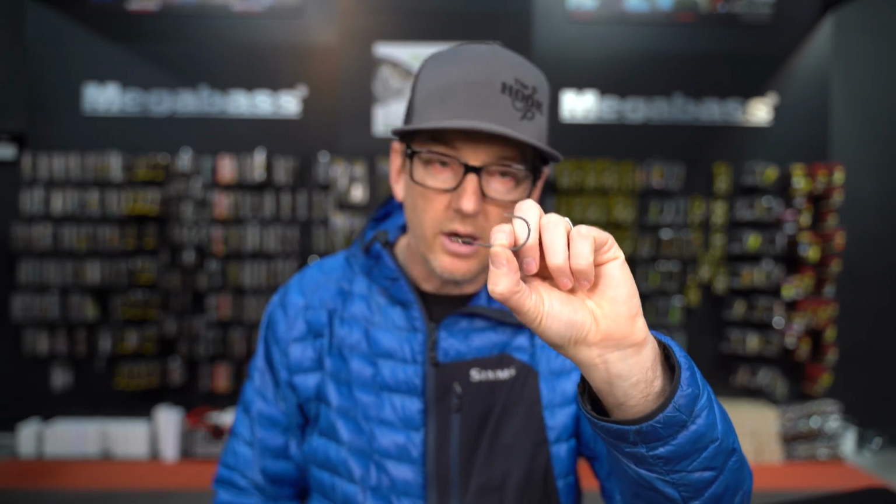Now, this is not the only hook that I use for flipping, and this is where I see a lot of people go wrong, is they think, oh, well, I've got this, I'll just flip this in every type of cover possibly known to man. And this is where I see a lot of mistakes. Now, out here in Arizona, we flip a lot of wood, a lot of mesquite trees, a lot of Palo Verde trees, yeah, big cottonwoods, right? It's majority wood-based. We do have some aquatic vegetation, some grass, some tules, that kind of stuff, but most of our lakes don't grow grass. They just have big wood.